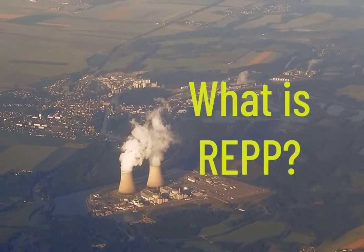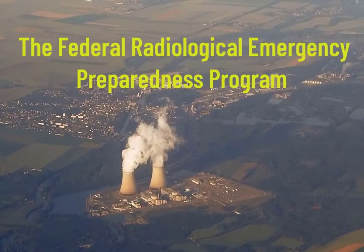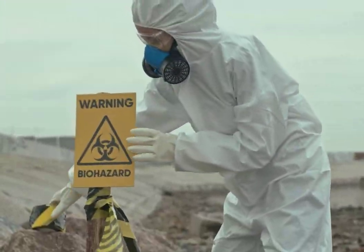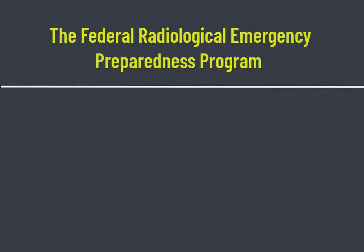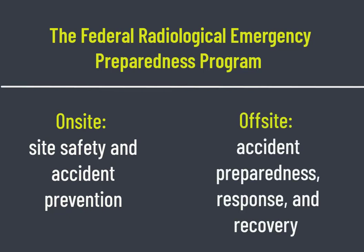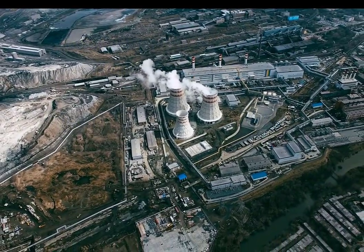First, what is REPP? The Federal Radiological Emergency Preparedness Program was designed to address emergency preparedness and response protocols for potentially harmful effects of a radiological release from a fixed nuclear facility, otherwise known as a commercial nuclear power plant. There are two components to the program. The on-site component is concerned with site safety and defense in depth for accident prevention inside the fence by the operating utility. The offsite portion is concerned with accident preparedness, response, and recovery based on impact to populations and the environment in the community surrounding the site outside the fence.